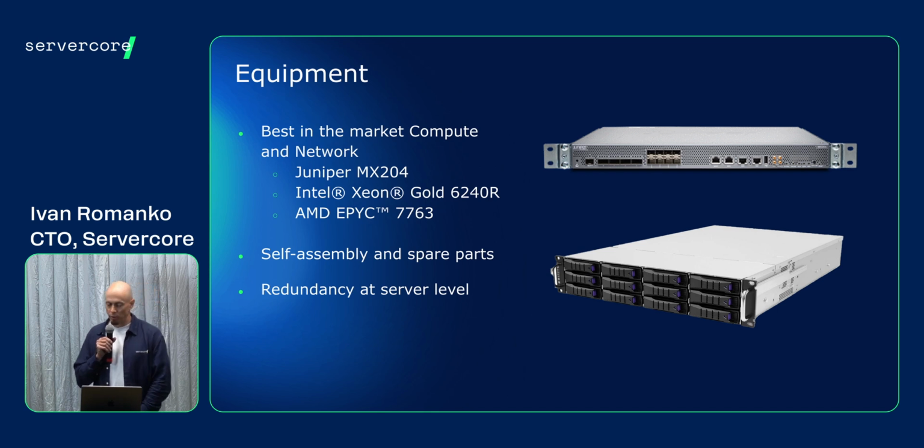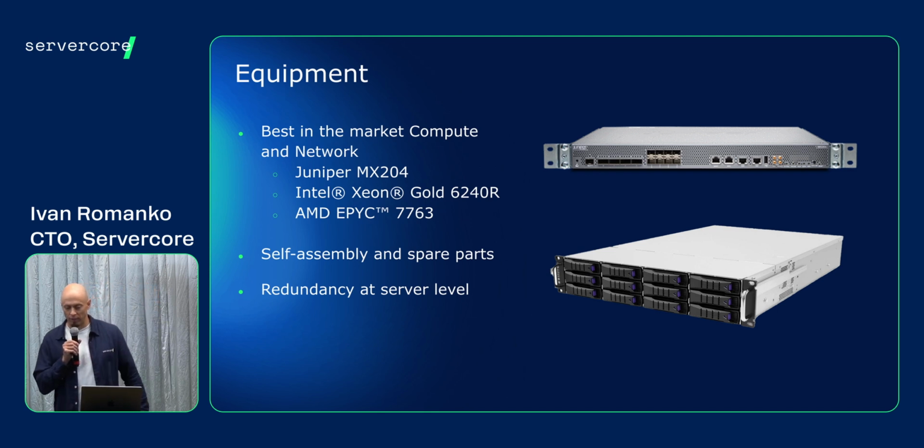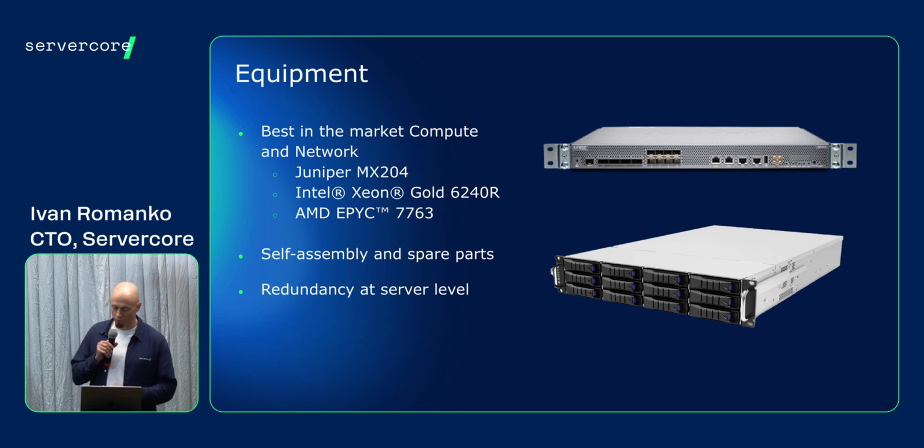At server level, we make things redundant. That means that almost each piece of server equipment comes with multiple electricity inputs and multiple network cards, just to reduce the amount of time our customers don't have connection to the infrastructure in case of failure.